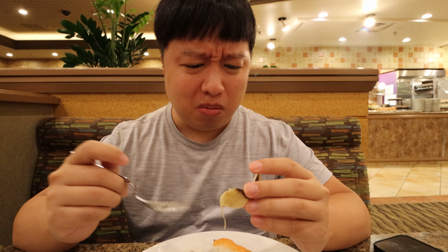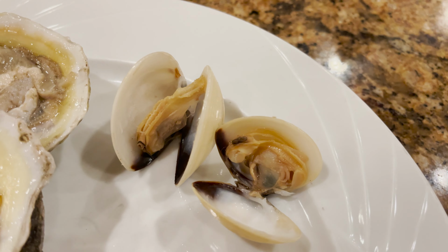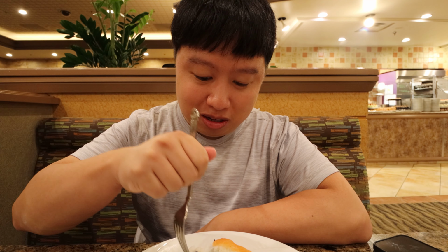Next up, let's try the clams. The clams look really good too, I'm not gonna lie. Let's take a little bite. Oh, there's a lot of sand in here. That's not pleasant, but flavor-wise, it's not bad. You could definitely tell it's fresh. It's just they didn't clean it properly. There's quite a bit of sand in here. So the clam was a fail. But anyways, let's try the sushi.